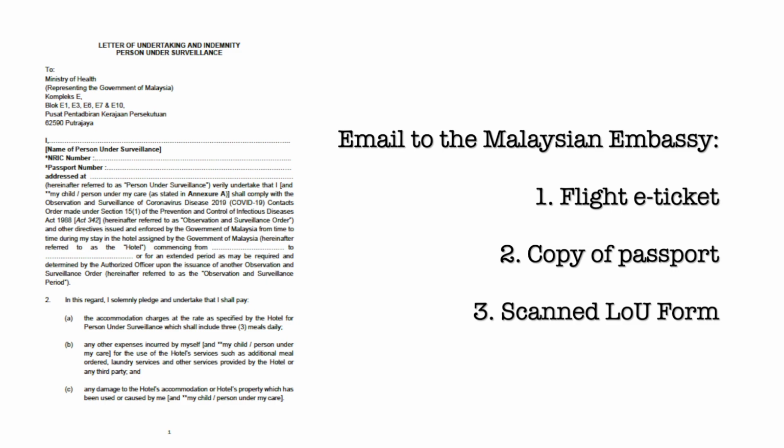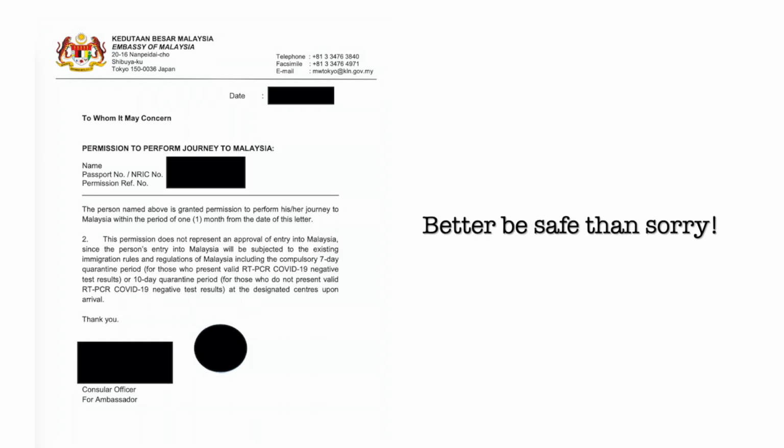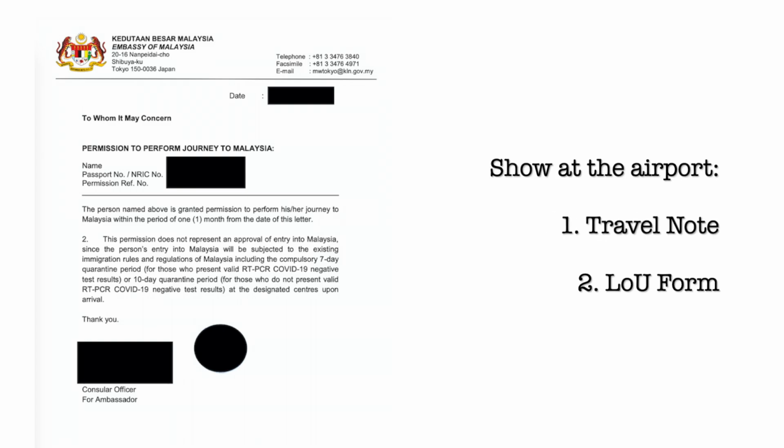It takes the embassy roughly 3 to 5 days to reply. I have heard some people experience a longer waiting time, so it really depends. That's why I sent mine a week earlier. In the embassy's reply, they will attach a document called travel note, and with this I am able to enter Malaysia. At the airport, I had to show the travel note and LOU forms when I check in my luggage.